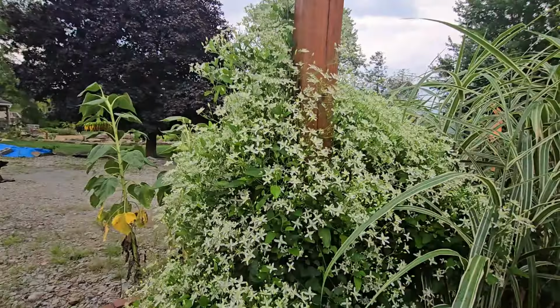We have some trumpet vine blooming right down here on the ground. What happened? It's like I have a nice long vine. It was probably climbing the grass here, and the weight of the blooms made it fall down. That's a big cluster.